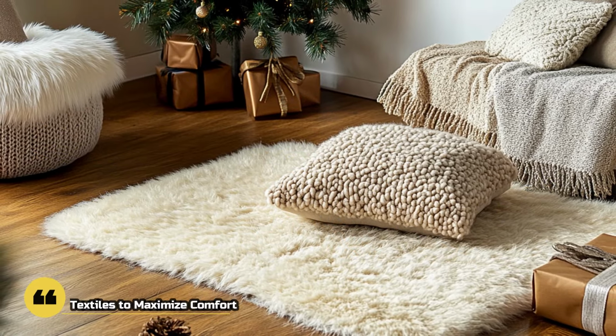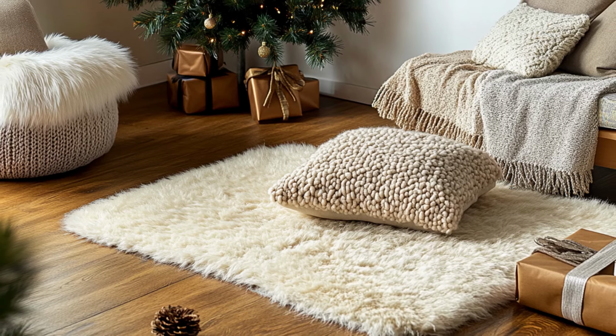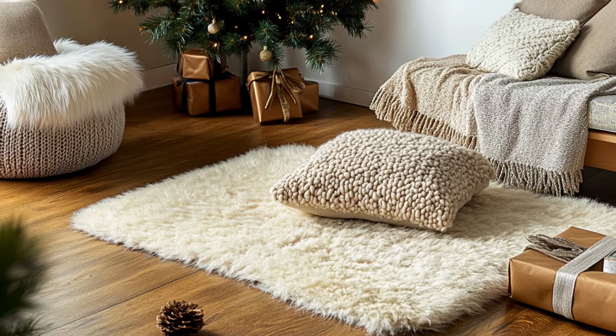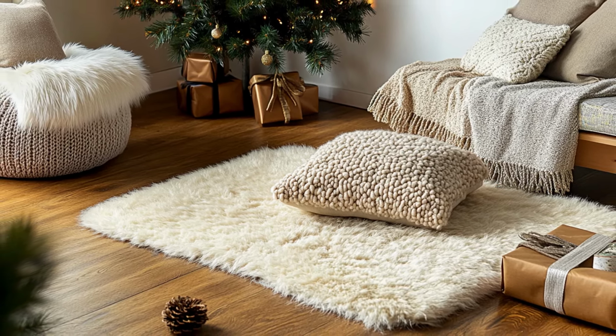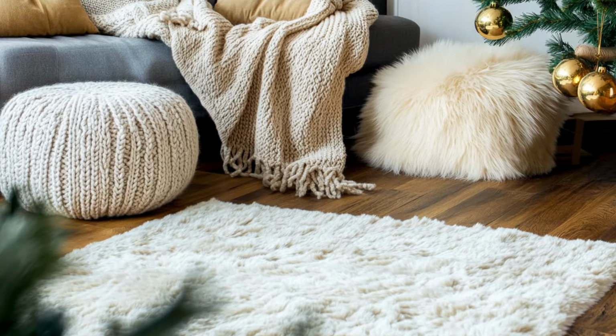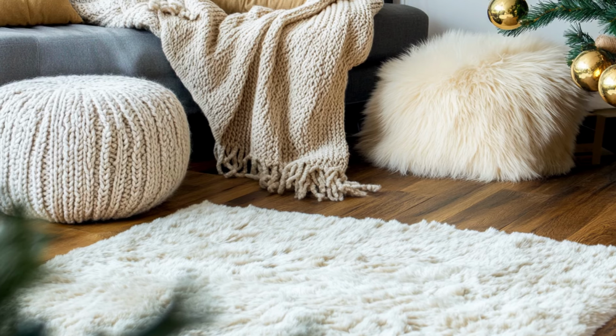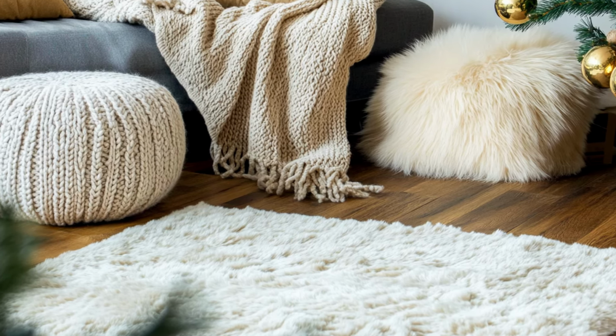Textiles to maximize comfort. Creating a cozy Scandi-style home means paying attention to textiles. Layer your sofas and chairs with soft, chunky knit blankets, faux fur throws, and cushions in neutral tones or soft patterns. A plush area rug can also add warmth to your living room or bedroom.